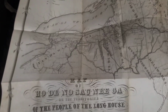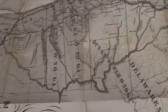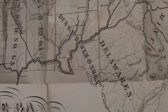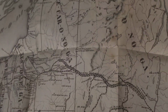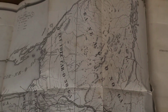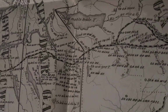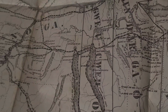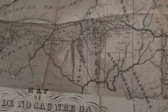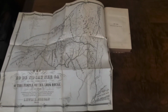I know there's a shadow. Let me see if I can zoom. And I'll just kind of take you through the state a little bit. I think we're in this area here. But what a great, I mean, you could frame the map if you wanted to. It's just beautiful. Try to get some detail. Absolutely great. So I thought you all would really enjoy seeing this, because I'm really enjoying this book tremendously. Just a wonderful book.